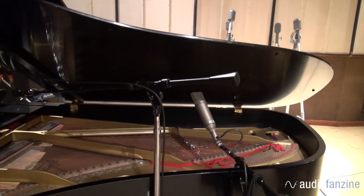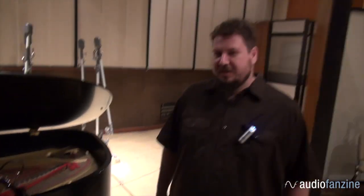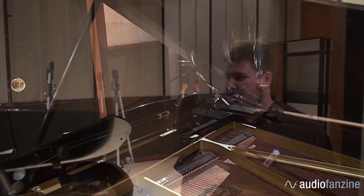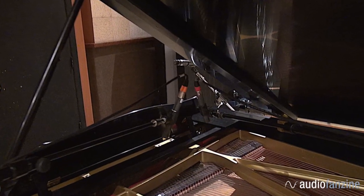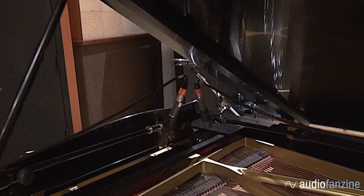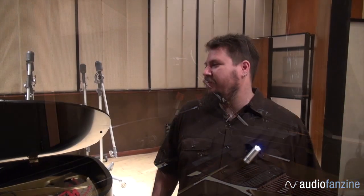67. 67, okay. Yeah. 67, and you have that pointed down at where they cross, just to get a little more of the low end of the piano. And then you have the stereo pair of, what are those? Those are Shep's CMC 5Us. Okay. So you get most of the sound out of those, and then you supplement with the 67. Yeah, you do it to fill it in because the Sheps don't have the low end of a C12A or a C12, something like that.